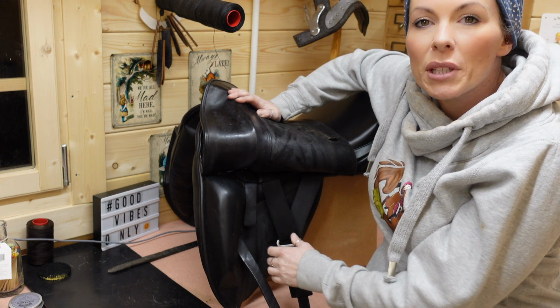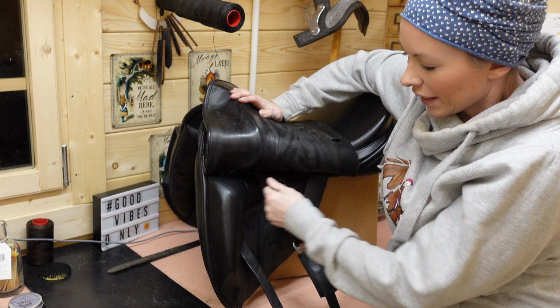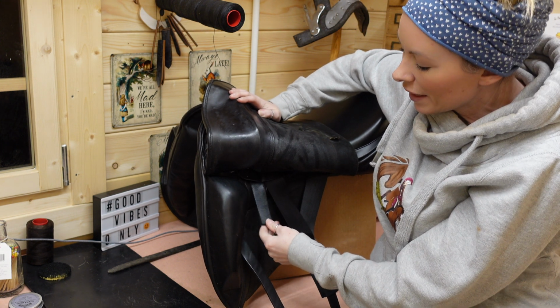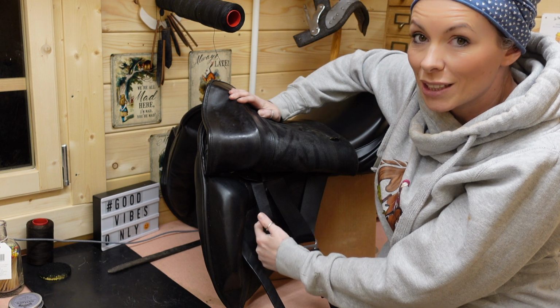It's also really good because it means we can turn it into a balance strap if we want to or need to at any point in the future. They come with this little spare bit of webbing here for a front strap. This is for you to put your girth strap on if you don't need a point strap.